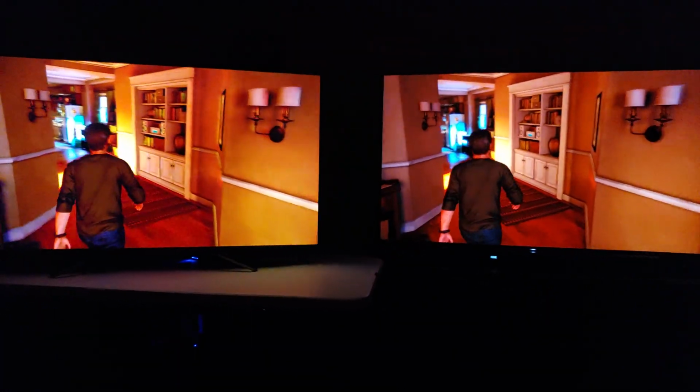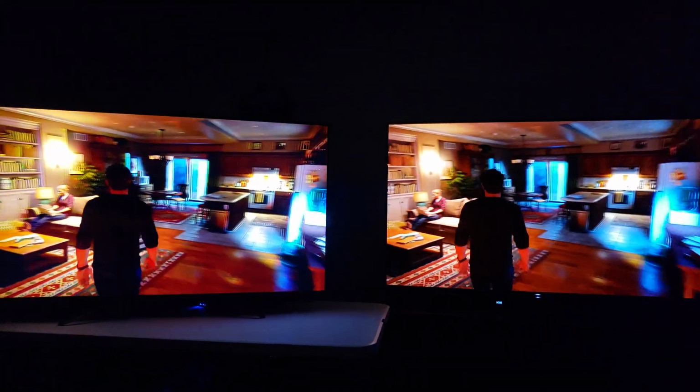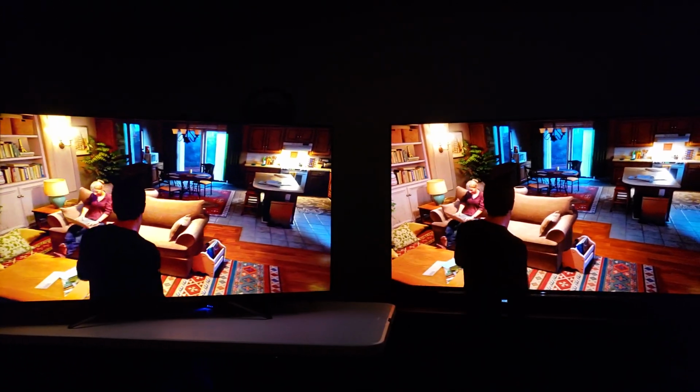All right, ladies and gentlemen. So to the left, we have the Hisense H9G. To the right, we have the Sony A8G. And I'm just going to say this outright, okay? They are way too close.